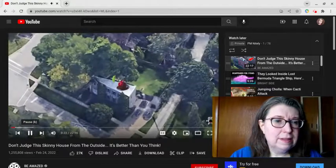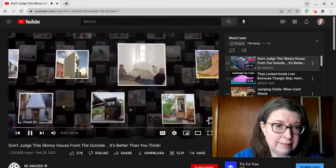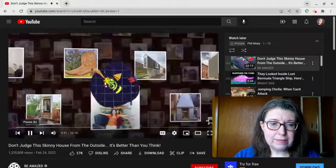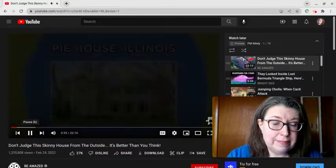From slices of real estate pie to livable cowboy boots, don't judge these upcoming skinny houses from the outside. They're better than you think. Plus, the bigger the house, the more time you got to waste cleaning it.